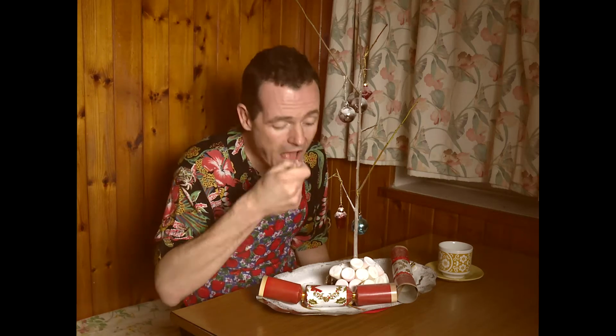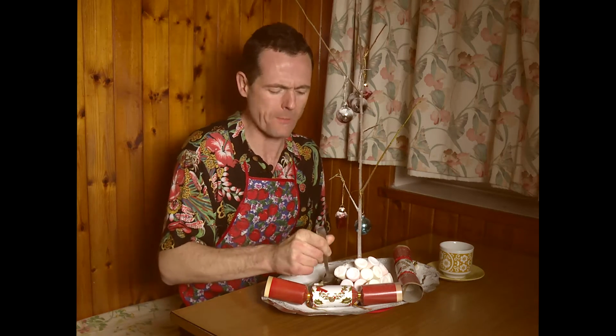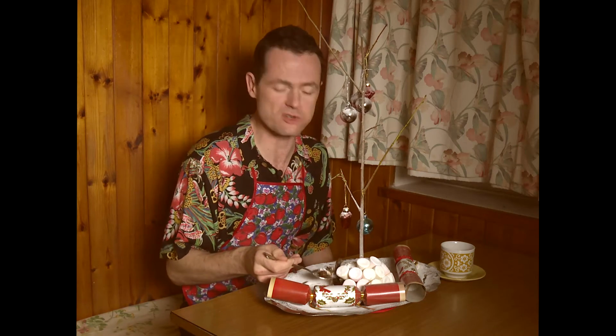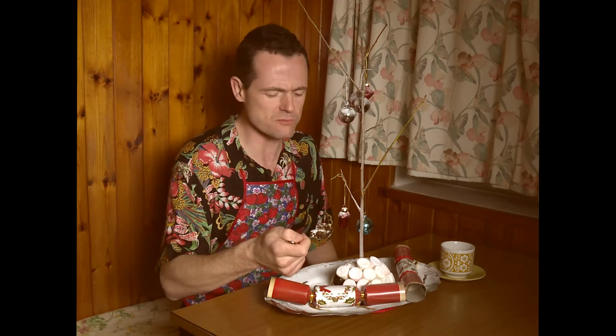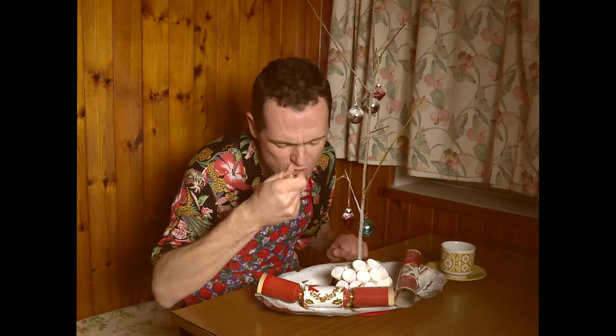Let's get a good... Oh, lovely. I mean, this is just absolutely gorgeous. It's pudding, as you would want pudding to be, Christmas pudding, really, I suppose you would call it. And the marshmallows just make it a wonderful experience. I'm going to go back for some more.